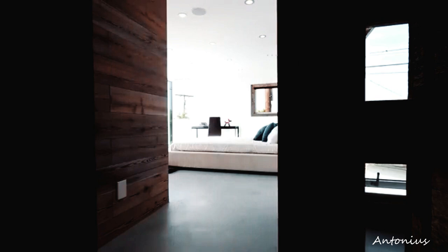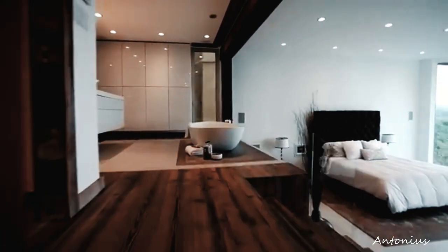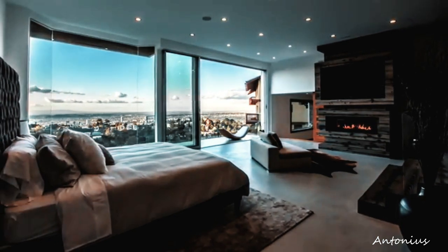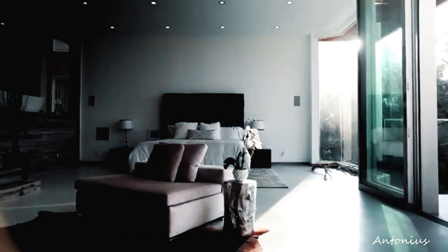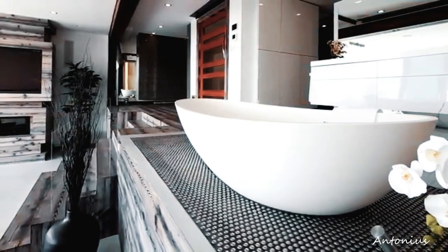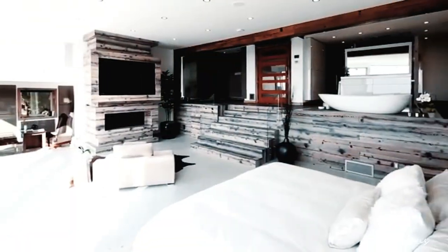The additional bedrooms are equally well appointed, providing comfort and privacy for family members or guests. Each room is designed with stylish finishes and ample storage, ensuring that everyone has their own personal haven. The versatility of the layout means that these spaces can easily be adapted to suit your needs, whether you require a home office, a gym, or a guest room.